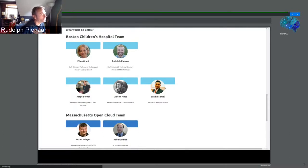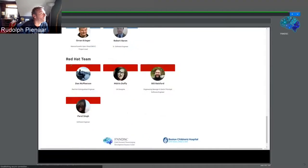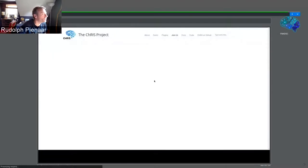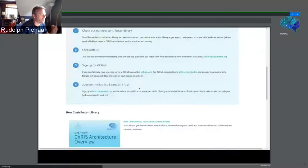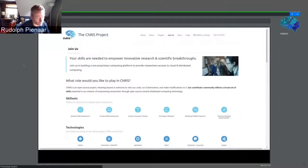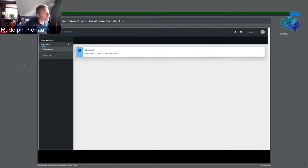But this is a core team over here at Boston Children's, in addition to two other people who have joined somewhat recently and I haven't put on yet, so my apologies to them. That is Arushi and Dennis Jang, who are not there. The Mass Open Cloud team, and then this was an original core Red Hat team that has been working on the project in some capacity since 2017. And we have a lot of stuff here about how you can get started. Again, this documentation is in process, so slightly beware.